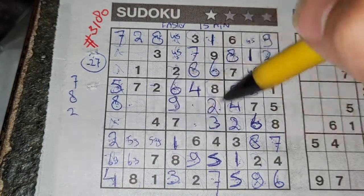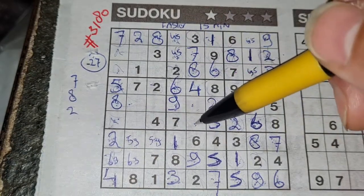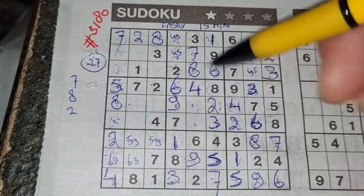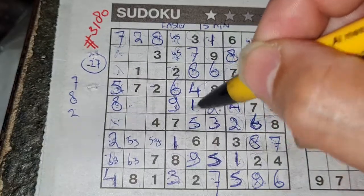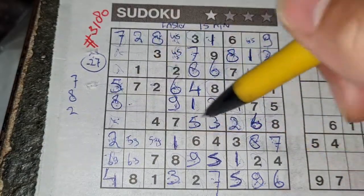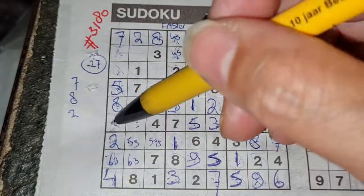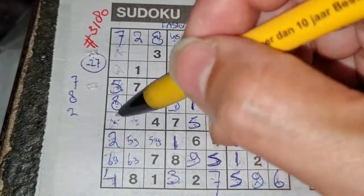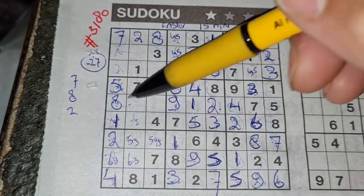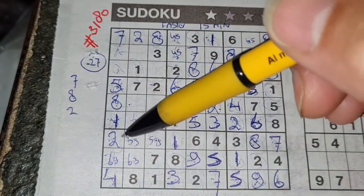Then two numbers left in this big square. For the numbers 1 and 2, 3, 4 and a 5. 1 and 5. We see here 5, no 5 there. 5 should be here and a 1 goes there. 1 in this row, 1 in the middle row, so in the row below. The only two places for the 1 should be here or there. We see there 1, no 1 there. 1 should be there. And all the 1s are used.